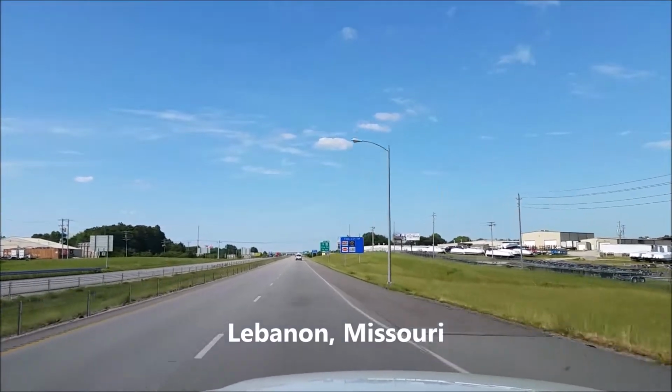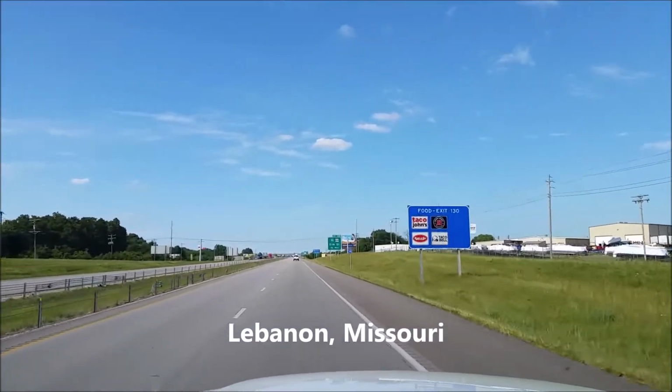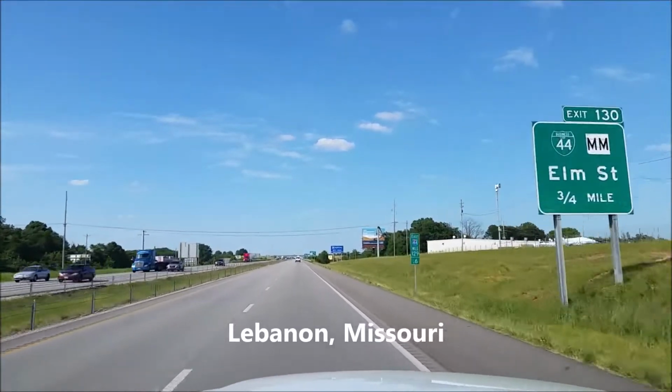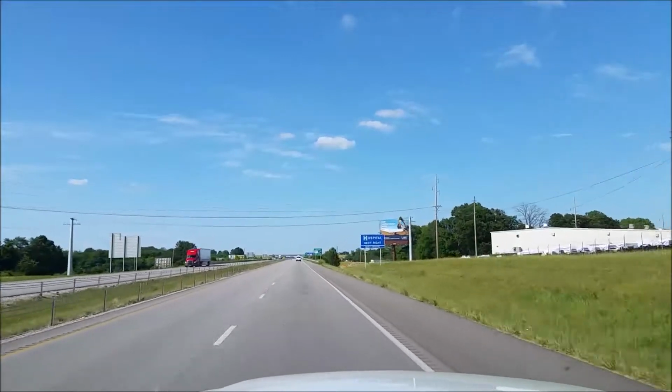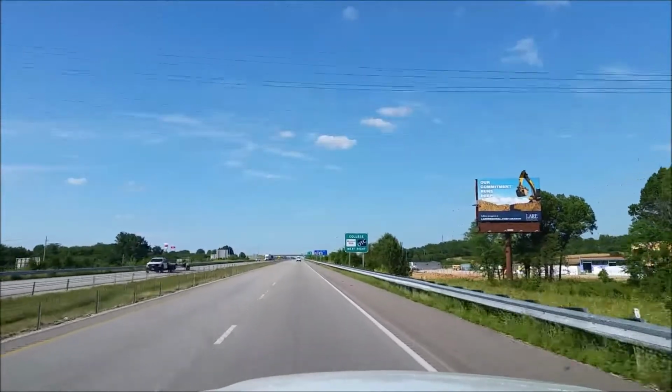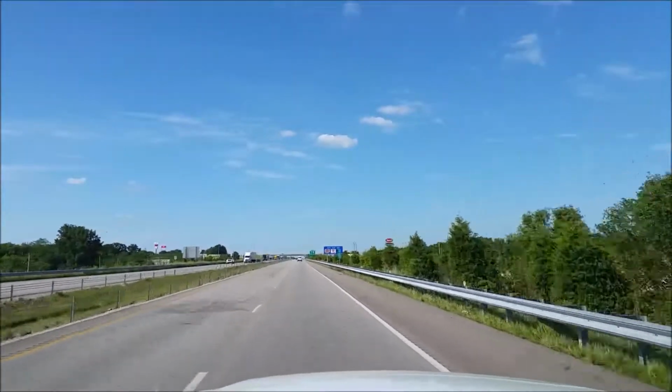If I wake up at 3 in the morning worried about it, I can go look out the window and see, yeah, it's still there. Okay, go back to bed. So that is part of my job, making sure that it gets there and doesn't disappear on the way there.